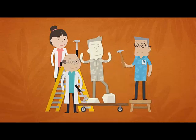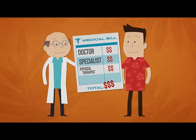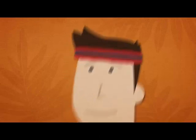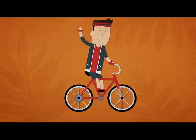The more doctors, hospitals, and insurers work together, the more they can help us stay healthy and stop healthcare costs from spiraling out of control. Of course, the most important person in patient-centered care is you. Remember, for all these changes to work, you need to take an active role in your own health and well-being too. So maybe we don't live in a perfect world, but lots of folks in the healthcare community are working hard to make it better.